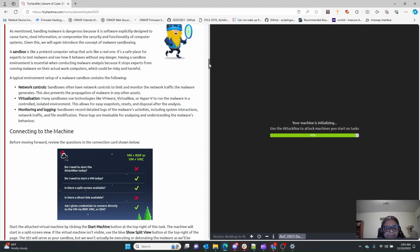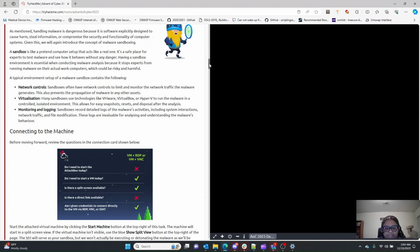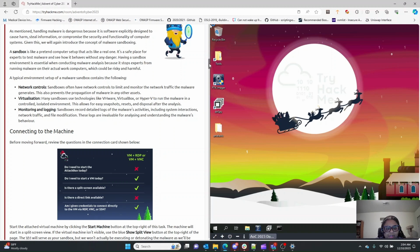A typical environment setup of a malware sandbox contains the following. Network controls. Sandboxes often have network controls to limit and monitor the network traffic the malware generates. This also prevents the propagation of malware and other assets.